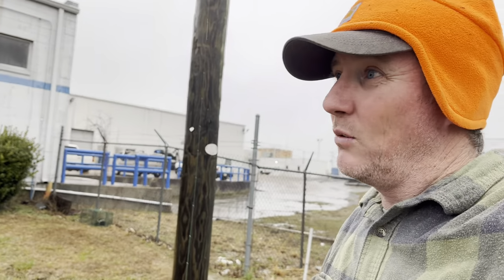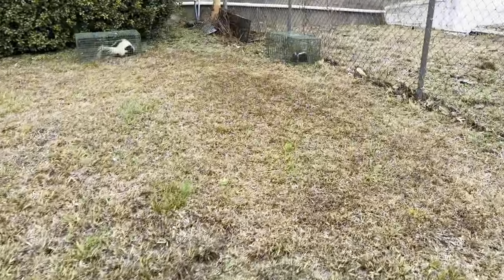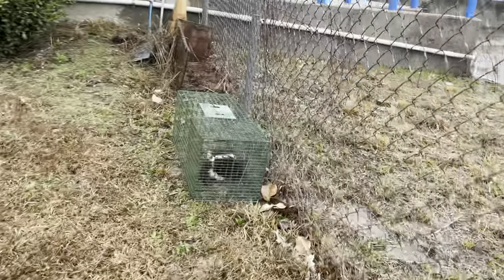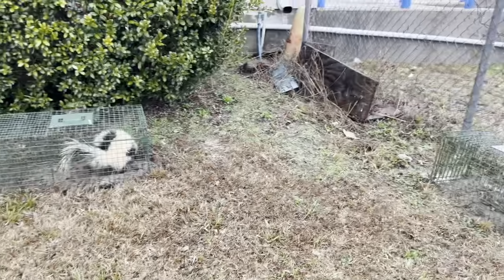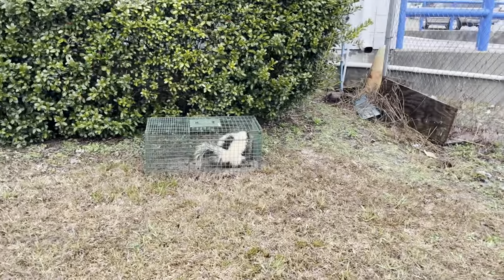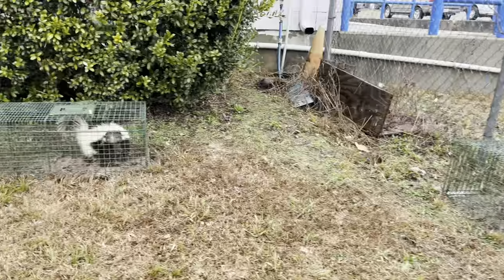Well, we got the call today about the skunks being here. And look what we got here. We got one that's not so active, and we got one that's very active. I figure coming out right there, he's just digging and digging and digging. He's just chilling. So we'll get these hopefully loaded up here shortly and see how it goes. That's a good one right there.